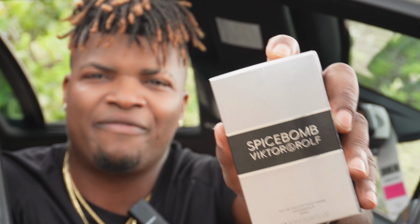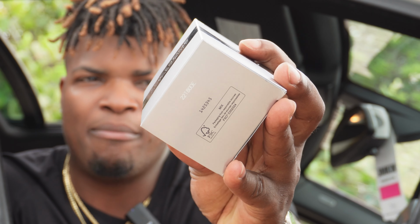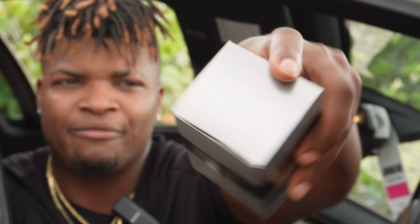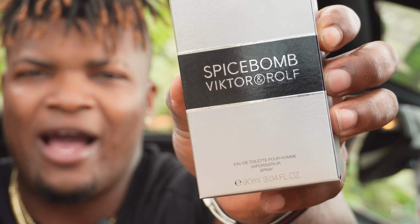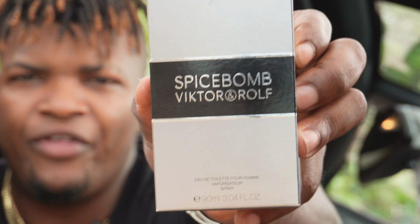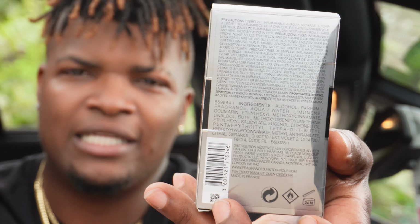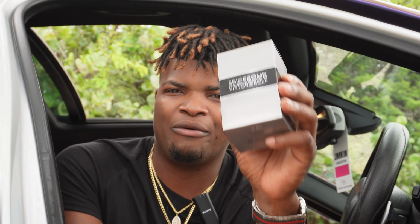The presentation of the fragrance is pretty simple. Under the bottom you have the batch number, and at the top you have V&R for Viktor & Rolf. On the front of it you have Spice Bomb, and then the concentration and the amount, and on the back of it you have the ingredients. That's just about what's going on for the presentation of the box.